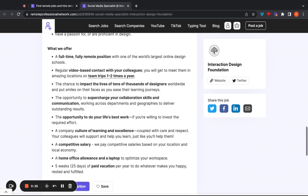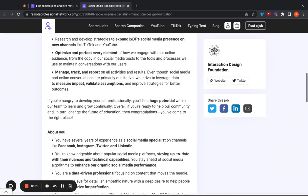And they have some cool benefits too. They actually pay for trips every year. They give you 5 weeks of paid vacation per year to do whatever makes you happy, competitive salary. And they also give you a stipend, essentially, to get a laptop and optimize your workspace as well. So go ahead and check this one out. And let's go to the next.